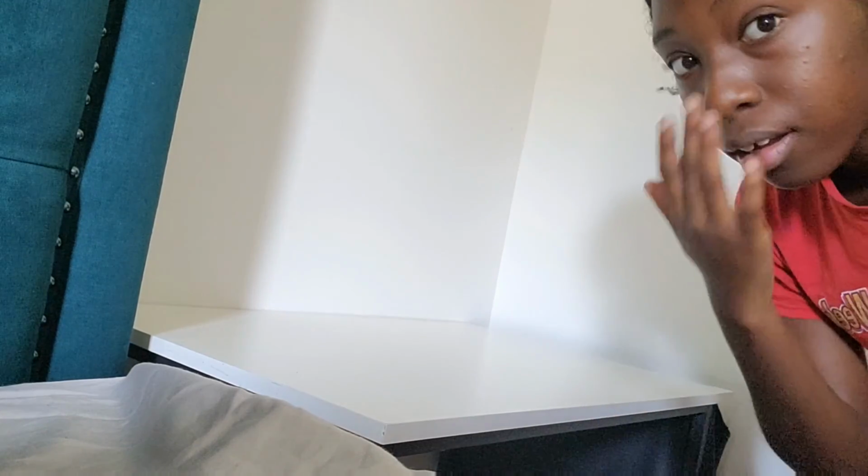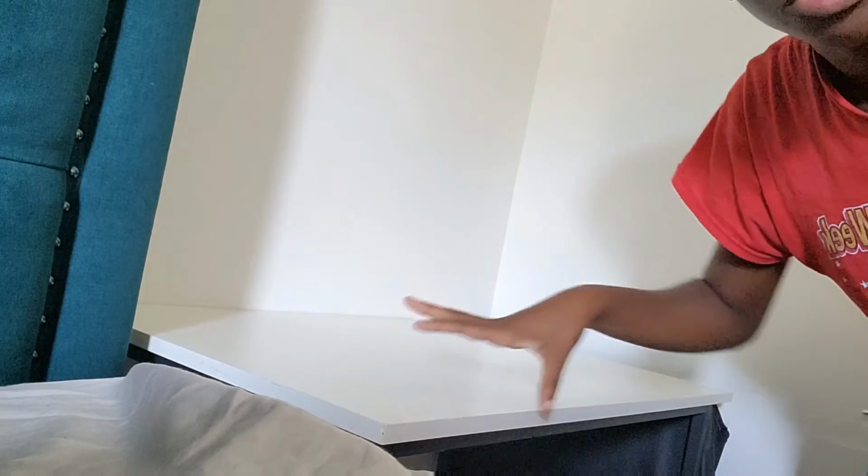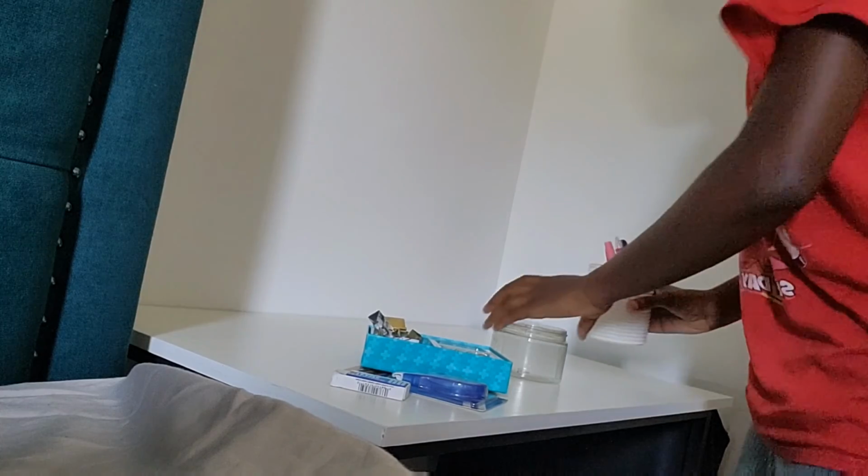Okay, so I already cleaned this area off camera because my phone decided to die. So this is pretty clean, and now I'm just going to add decorations to put onto there.